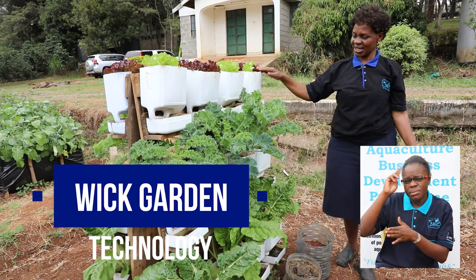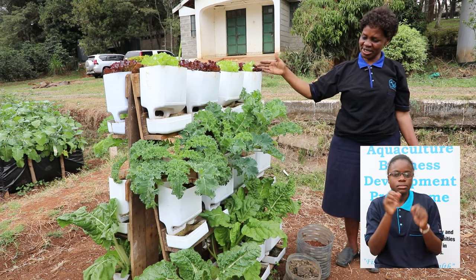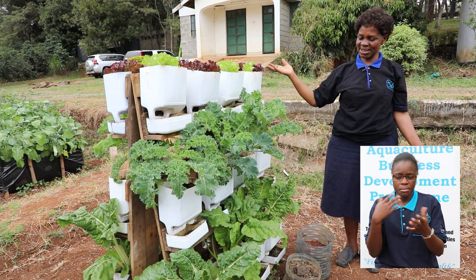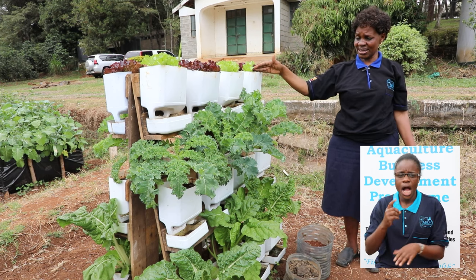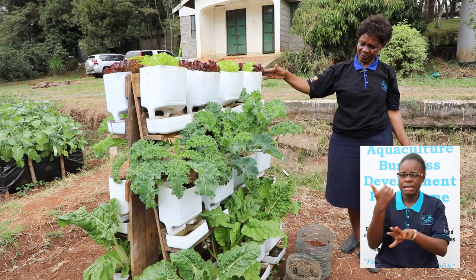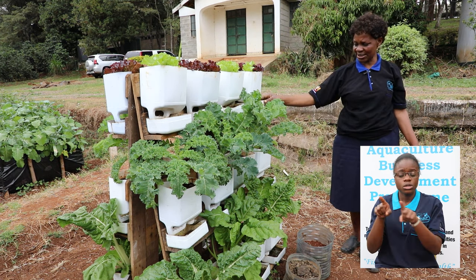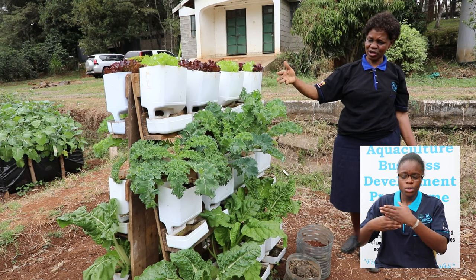The wick garden is very ideal in areas where you want to save on space, areas where you have management issues and you want your garden contained in one place, rural areas, urban areas, or just any area where you have limited water. It's an easy garden to manage, and anybody can put it up, depending on what you want to achieve. As you can see this particular one, it has a lot of vegetables just contained in one area. Even on concrete, you can put the stand. The garden can also be erected along the wall. You'll still be able to achieve the objective.